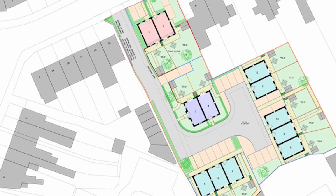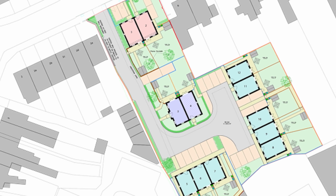Well, from inception, we were involved on supply of materials and also on the technical side as to what solutions would meet the right U values for this project. We understand that aiming for the Future Home Standard is very, very important to all house builders and those involved in construction.